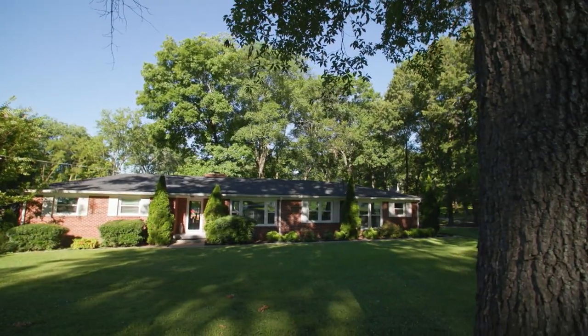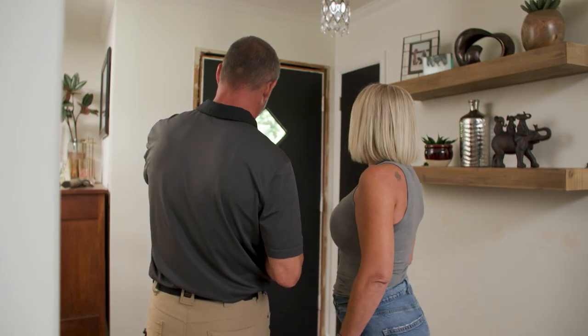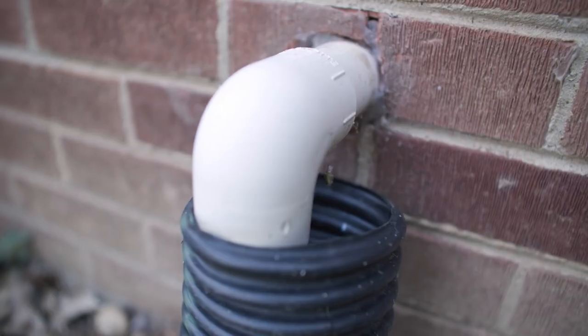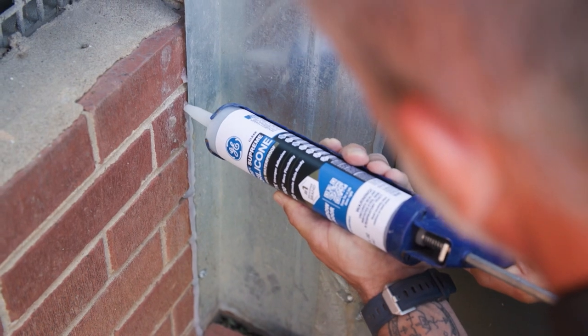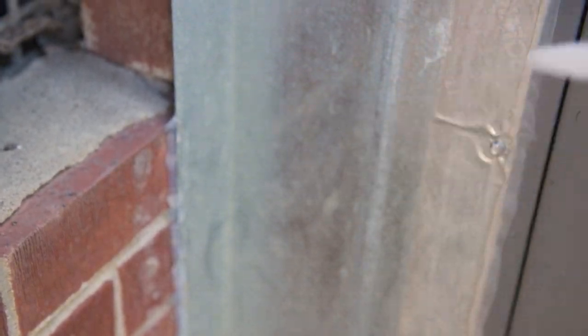So Shane, I've heard that weatherproofing could potentially also reduce outside noise. Absolutely. Weatherproofing acts as a sound barrier, which reduces outside noise, which gives you guys a more peaceful living environment. As seasons change, your house moves, so you need flexible silicone with good adhesion for a durable seal. GE Sealants are my number one choice. You can't go wrong with this product, and it's also perfect for areas with extreme weather conditions, providing a reliable seal that lasts.